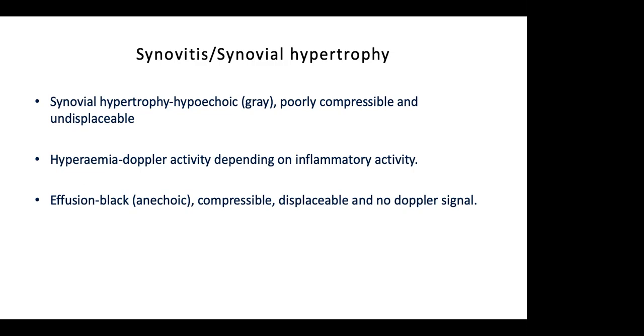Just because you don't have hyperemia doesn't mean that this patient doesn't have any disease. It may just be that on the day that you're scanning, they don't actually have any activity, but previously they may have had that, and this can be shown up in synovial hypertrophy. Now, effusions are usually black, anechoic areas. They're usually very compressible, displaceable, and there's usually no Doppler signal. So that's the contrast with synovial hypertrophy.